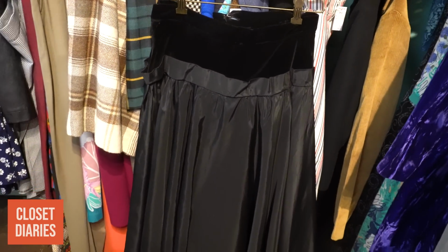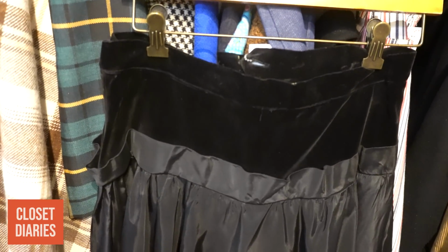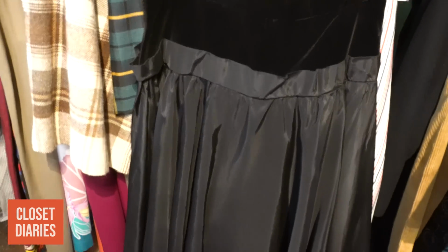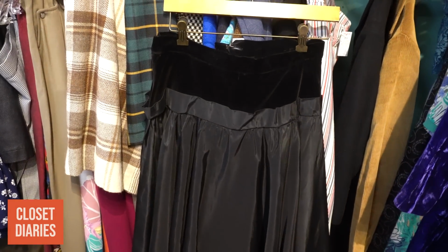I found one. It's a little too big, I think, but I love this. This is a gorgeous 1950s circle skirt. What I love is this drop waist detail with the velvet and then the taffeta. I might just grab it and try it on. I ended up not going with that black skirt. I also felt like with black, I'd rather have maybe a different color or a print, and I'm on the hunt to see if I can find a better one.